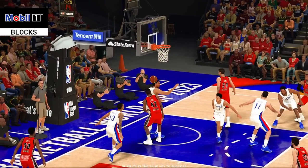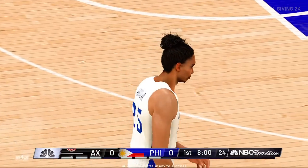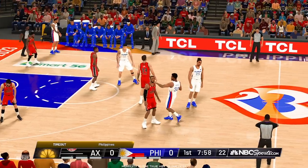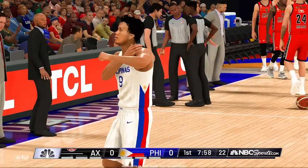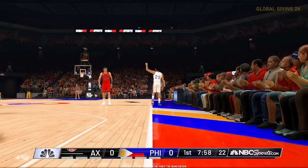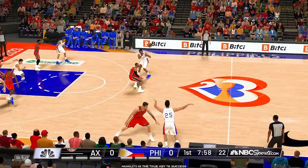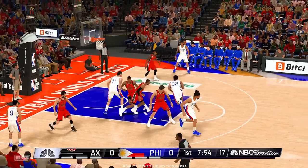And we're about a minute and a half into the first quarter. Steps back and fires. No good, off the back of the rim. And he rushed that one, no doubt about it. The D out of position, you could see the frustration on his face. Now, here's Thompson. Out to the wing. Misses the three.